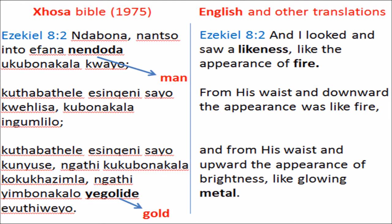And now the man part is the one that's different, because when we go down, it says from the waist down. Now I'm reading the Xhosa in English. From the waist down, the appearance was like fire. Xhosa says exactly the same thing. From the waist down, the appearance was fire. But in the earlier part, the English didn't say anything about it looking like a man. Each and every vision, each and every prophecy, is important. Because if we miss it in English, you already missed it.